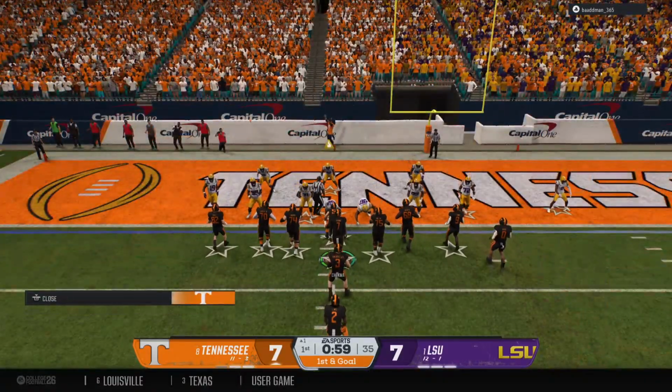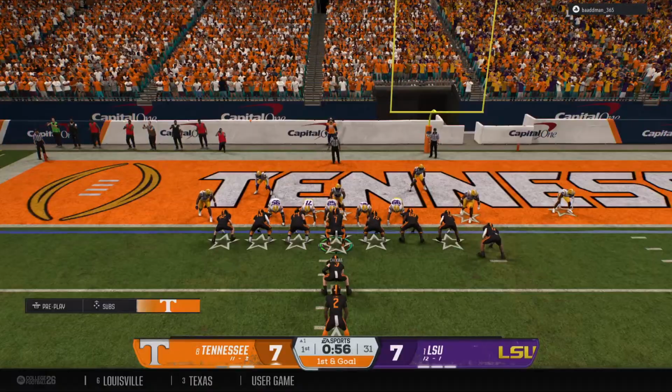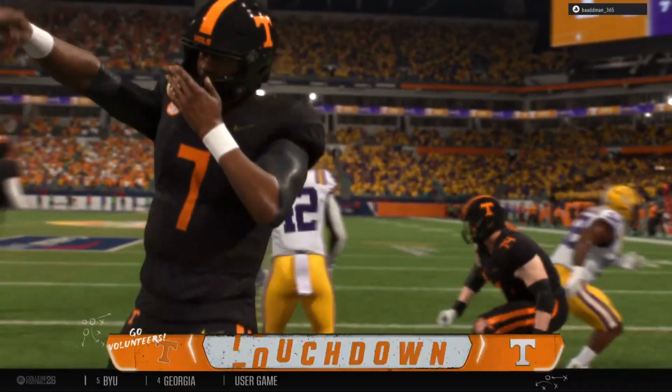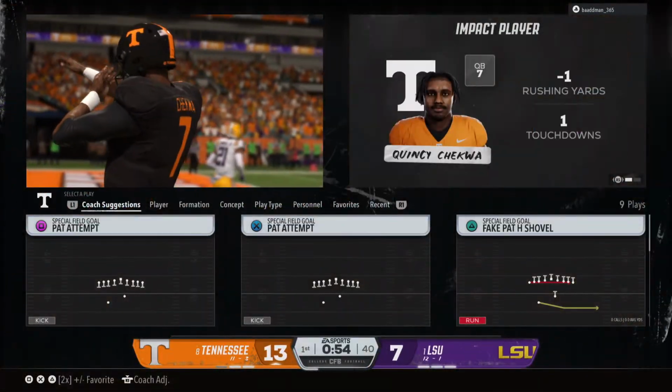The Vols will line up here on first down and goal. The quarterback just sneaks it. And he could not be stopped. Touchdown, Volunteers. Because that's what I love about this quarterback.